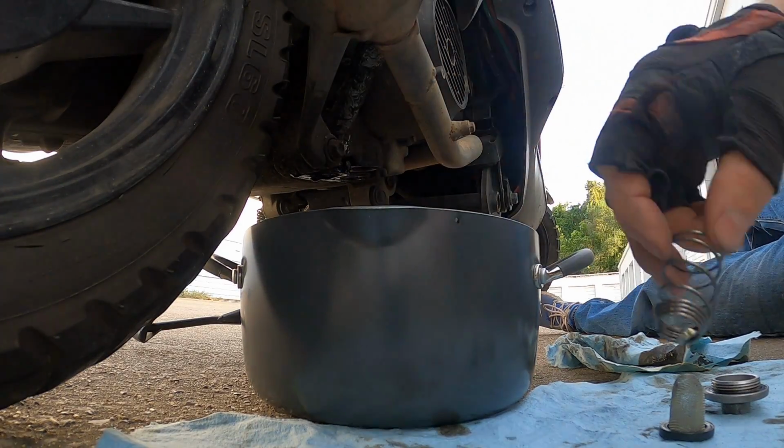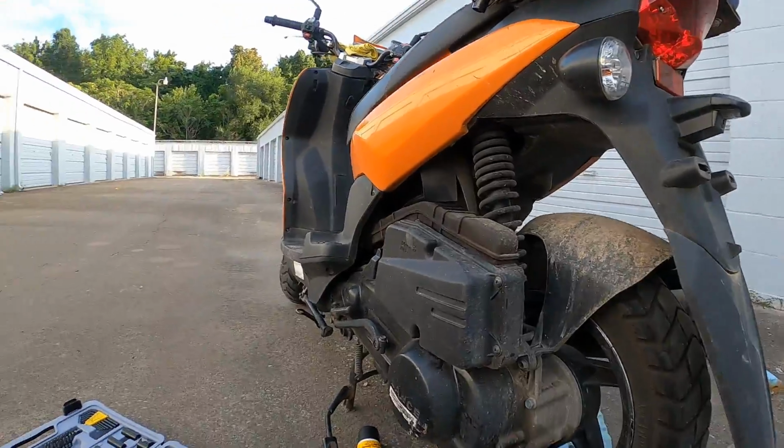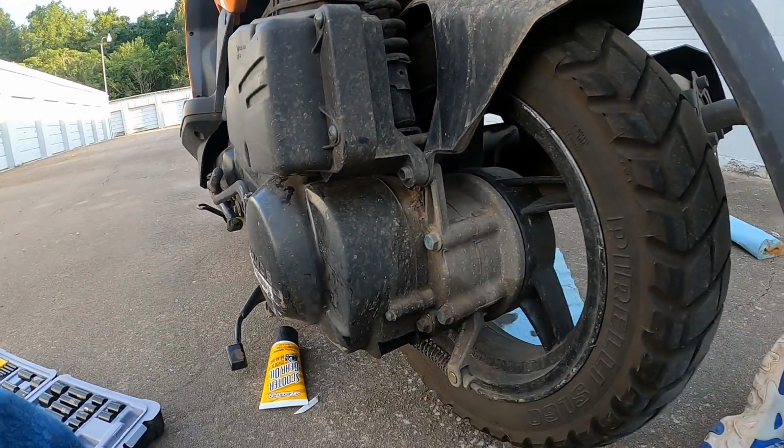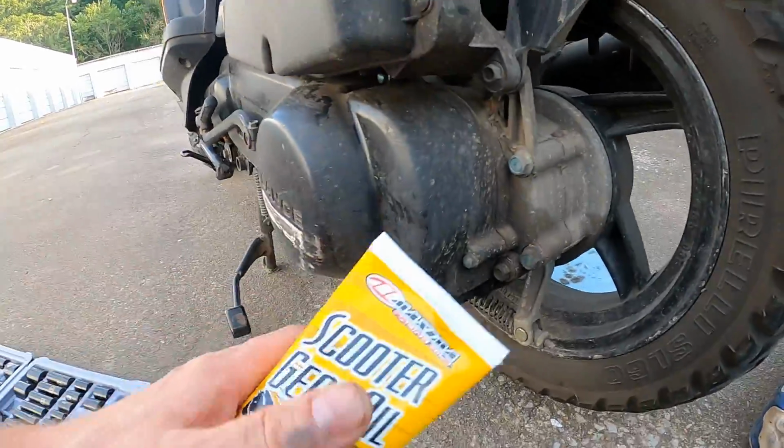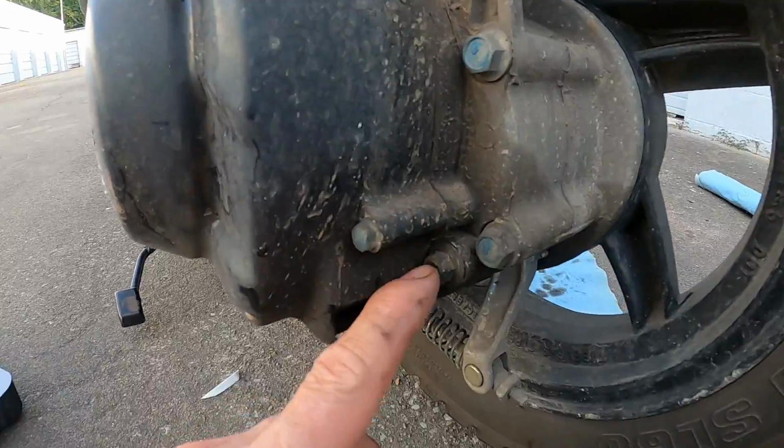And just collect all that stuff. I thought that was pretty slick. For those of you tuning in on a how-to video to change the oil and gear oil, you may have never changed the gear oil on a scooter. There's two on this scooter.